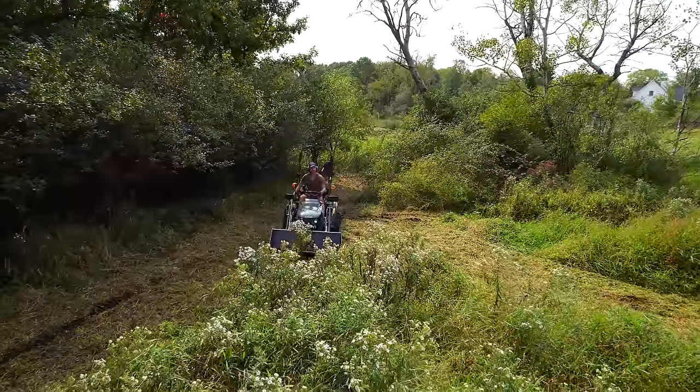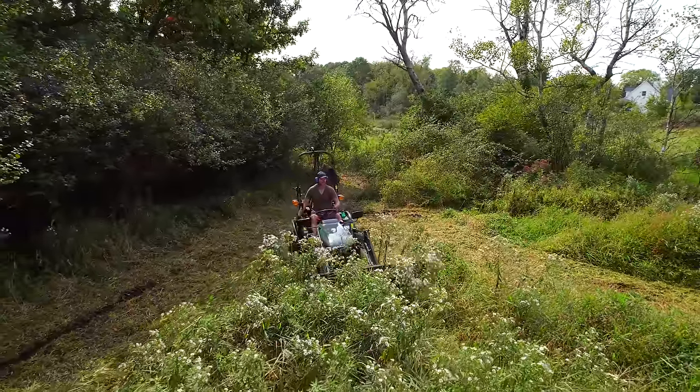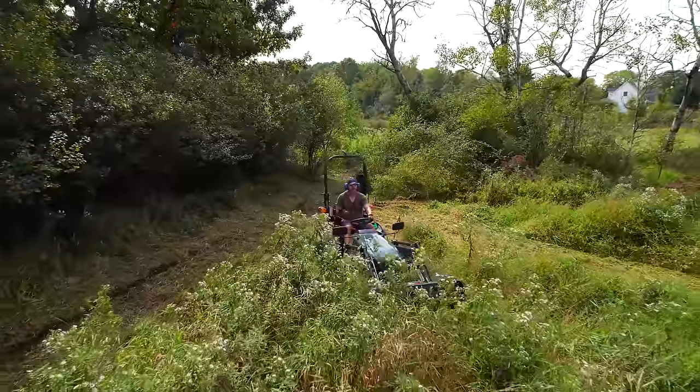So it's obviously being heavily used, this area as well. So for me, this is an exciting spot. I can't wait to sit here later this year.